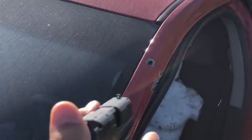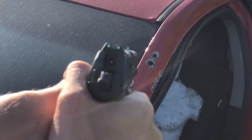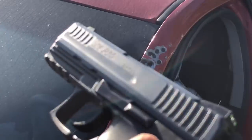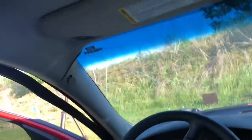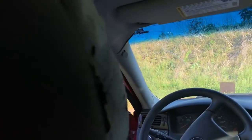So let me take some shots in and around this general area right here on the A pillar. I'm shooting a 115 grain, just full metal jacket. So that's the damage we did, right? There's no penetration going through there and hitting our bad guy, or our good guy, however you want to look at it. There's nothing going through, and so nothing's hitting them.